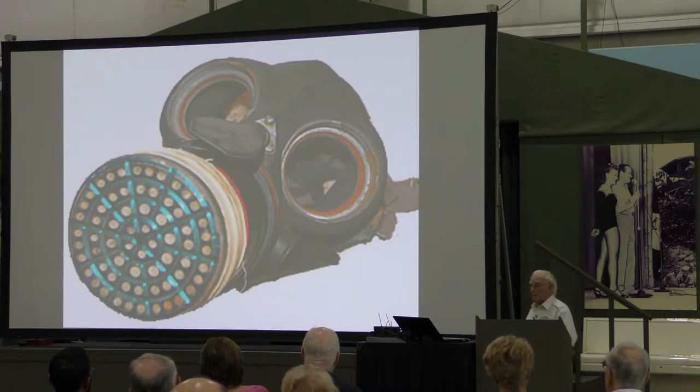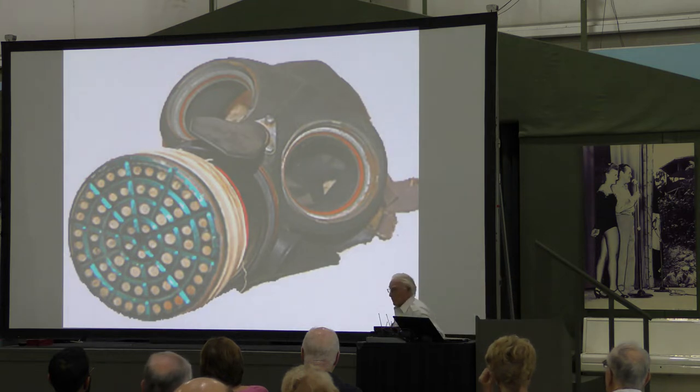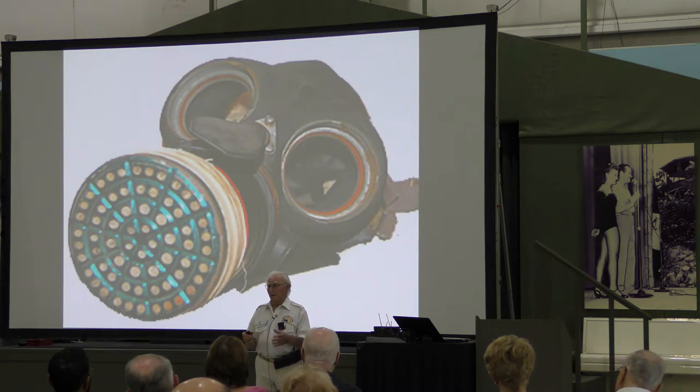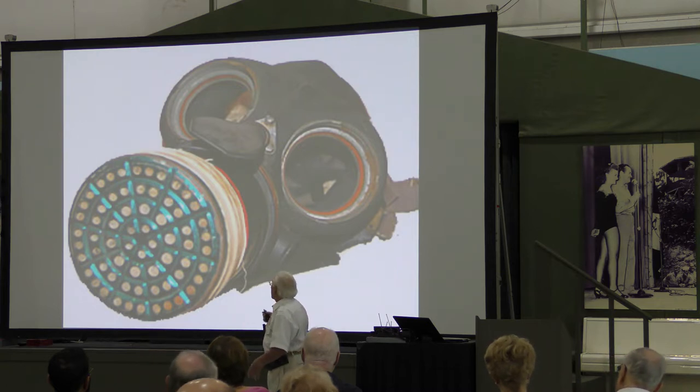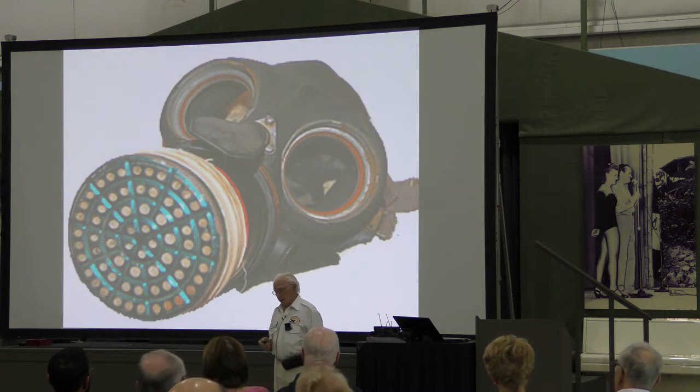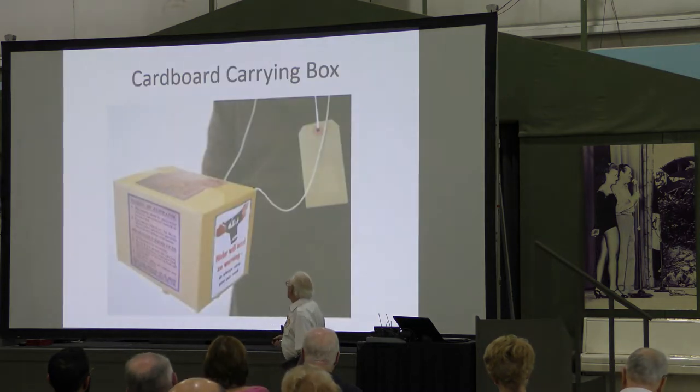The other thing that was prominent was the gas mask. It was thought that the Germans would continue to use gas as they did in World War I. And so immediately we were issued with gas masks. The babies had a little bassinet with a pump on the side, and when they got a little older they had a Mickey Mouse type of gas mask, and then us older ones had the ordinary mask.